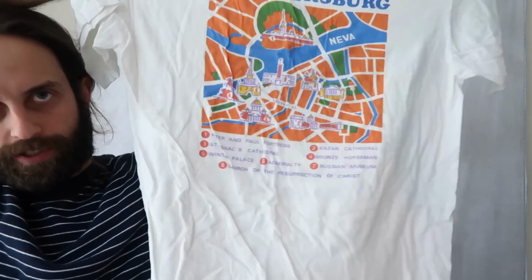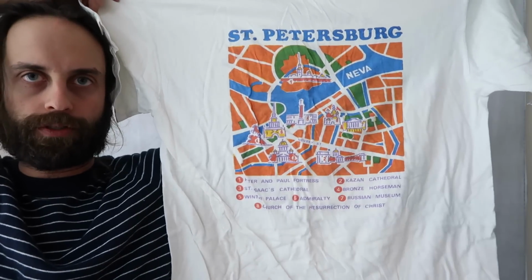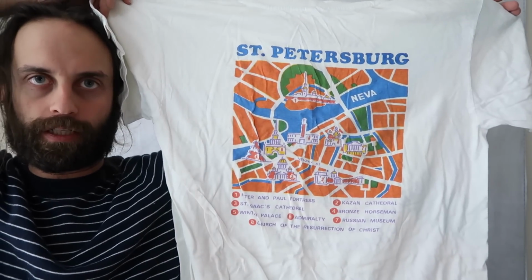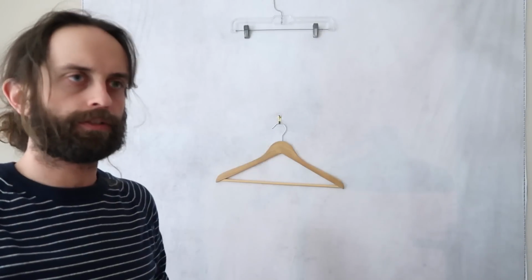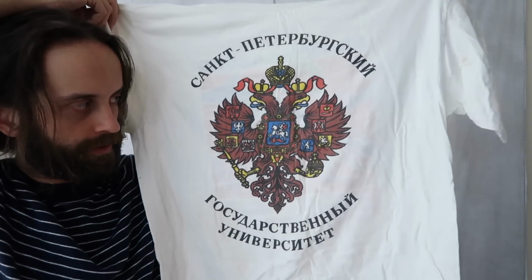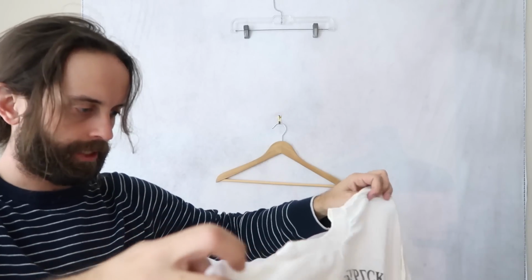I think my dad must have brought this back from a trip that he took to Russia post USSR collapse in the late 90s. I remember him leaving when I was a little kid and coming back with some stuff like this. And that, yeah, is a tourist shirt, but that might be worth some pretty decent money. That's going to be a tough one to find comps for.